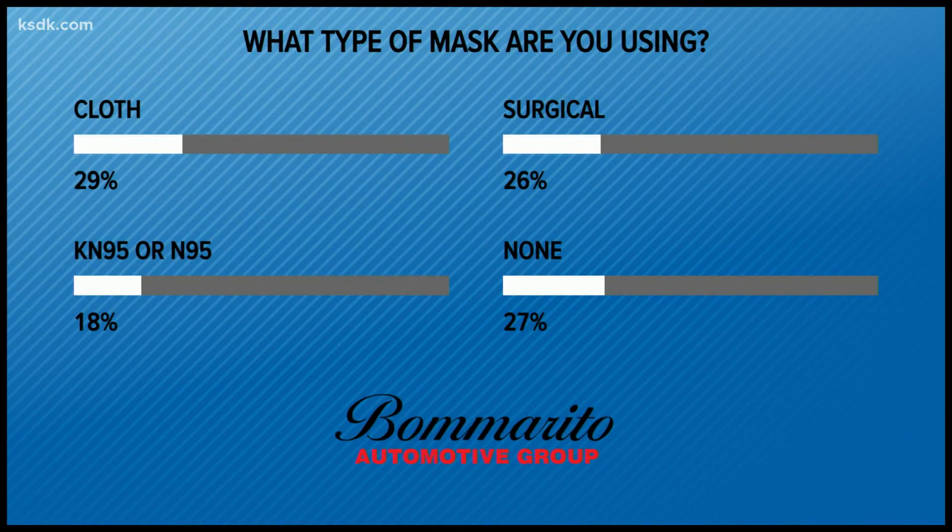So we're asking you tonight, what type of mask are you using? Cloth, surgical, KN95 or N95, or no mask at all? And so far, more than 500 people have weighed in, and most of you say you're wearing cloth masks.